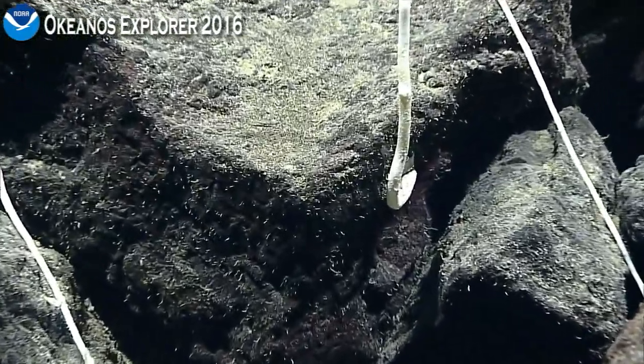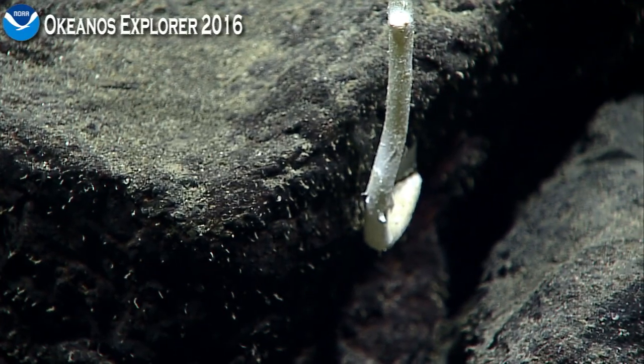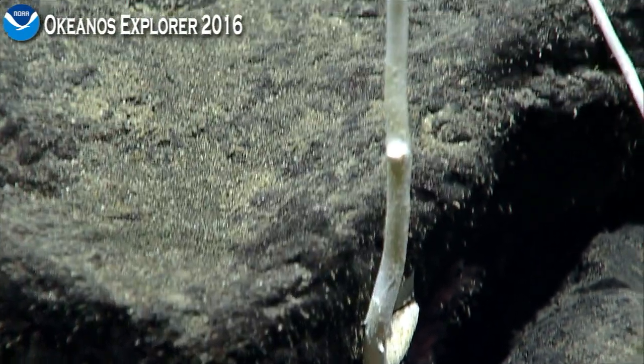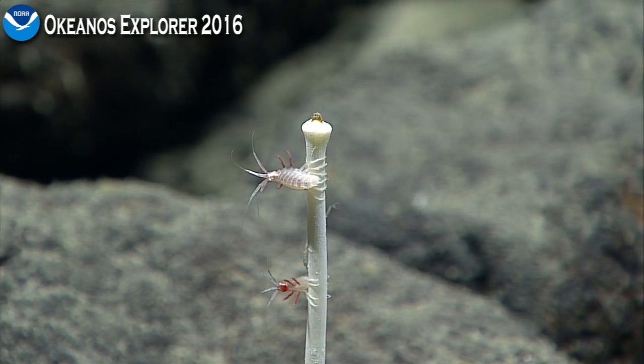That's a nice attachment on the bottom. All right, let's move up that branch. It has a couple of amphipods. I'll be darned. Now, what is this, Shirley?